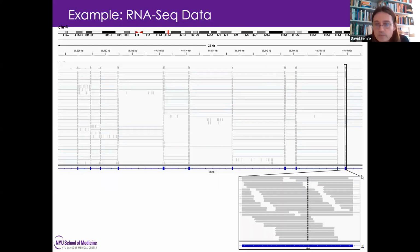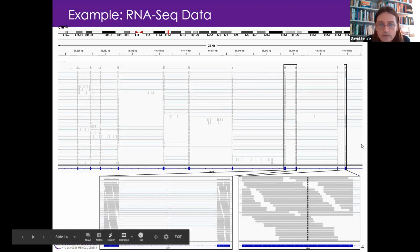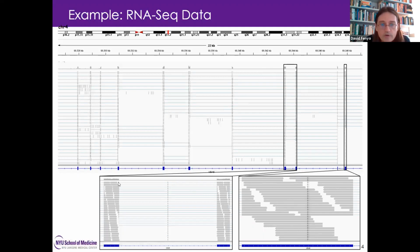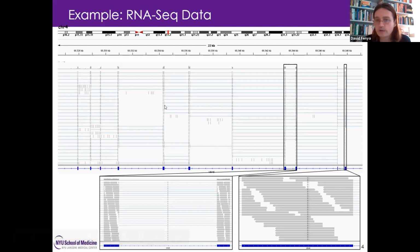Here, if we zoom in to one exon, we see that we have a lot of reads, and this is just a few of them. If we look at two exons next to each other, we see that they both have very good coverage. And then we have a lot of reads that start in one exon and continue in the other one. So this gives us a very good readout showing that this is really the exon structure.